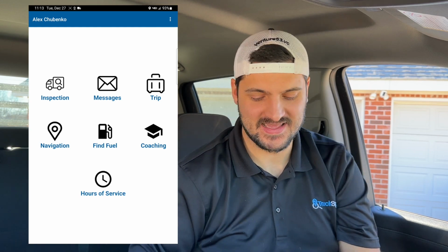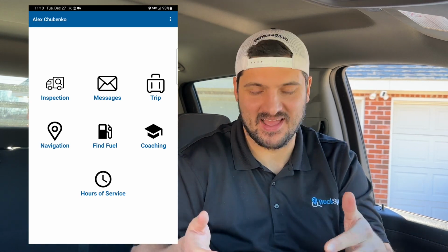We've made some improvements to the ELD app recently and I have it running in my truck. I have the ELD in my truck and I have it running on my tablet. First thing that you'll notice is this sound right here. Okay, that means that your ELD is disconnected. So if you ever hear this, it might be a good idea to safely pull over and try to figure out what's wrong and get connected.